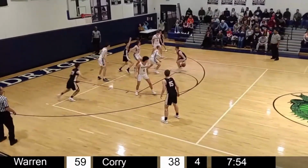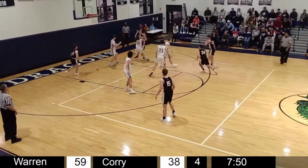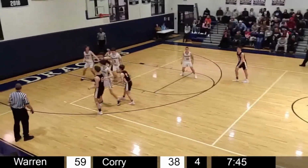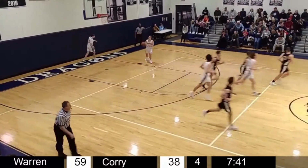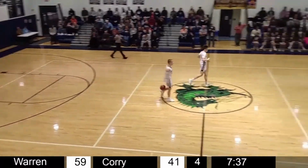Ryland Smith with it. A little quiet by his standards tonight. He kicks it back out to Brady. Brady drives, kicks to Chamberlain, now to Lambert. And there's an open three for James. That's good. So Nate James with the corner three, and it's 59-41. Good start to the fourth quarter here for Corry.